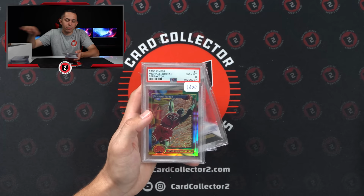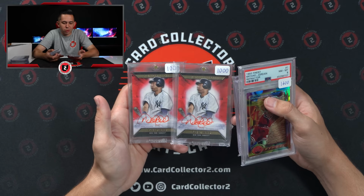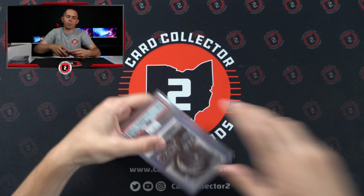2 of these. Derek Jeter Auto out of 5. Of course, 3 of 5 and 4 of 5. Not 2 of 5 jersey number. But I thought the red parallel and the red ink was cool. So got those. Shea Next Day. And Bones Highland Next Day Auto. So got those. And then part of that Marvel deal had some other loose stuff.